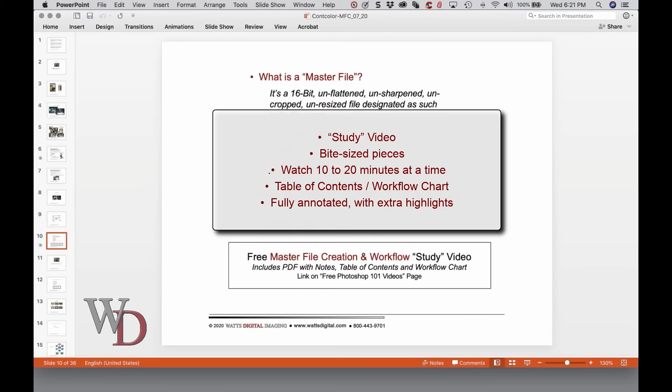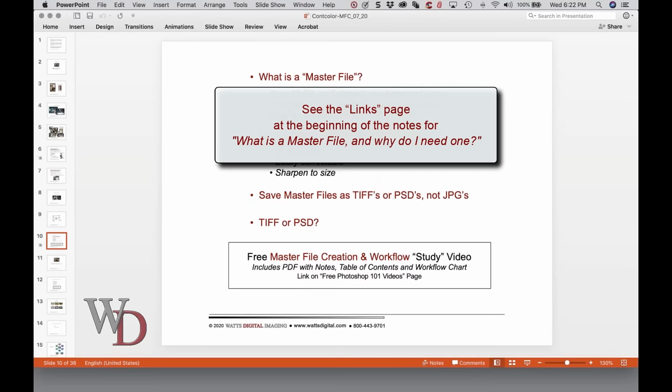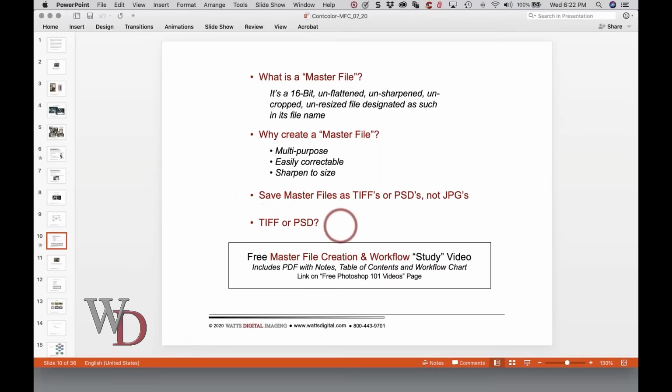I don't expect you to sit down and watch the whole thing. How do you eat an elephant? You eat an elephant one bite at a time. So take 10 or 15 or 20 minutes at a time. You've got a table of contents so that you can pace yourself when you're going through these. These are fully annotated with extra highlighting and arrows and stuff that, if you attended this back in April, you may not realize was even being presented. I think you'll enjoy it. There is also a link at the very first page called What is a Master File and Why Do I Need One? And that'll explain a lot more about what I'm talking about on this page.